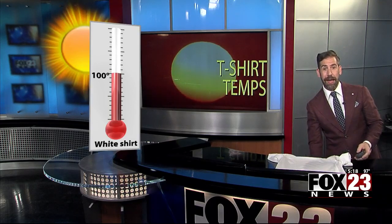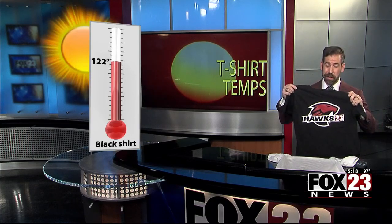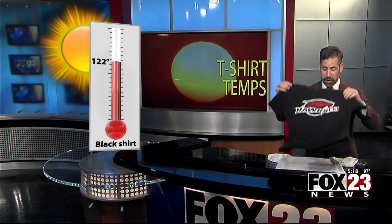But when it came to a black t-shirt, well, that temperature soared. The color of the fabric caused it to go up to 22 degrees hotter, 122 degrees. So Hawks 23 shirt, as great as it is to wear, maybe not so much in the heat of the afternoon. So that's something to consider as you dress for the next few weeks with temperatures soaring to 100 or above many of these afternoons. Back to you.